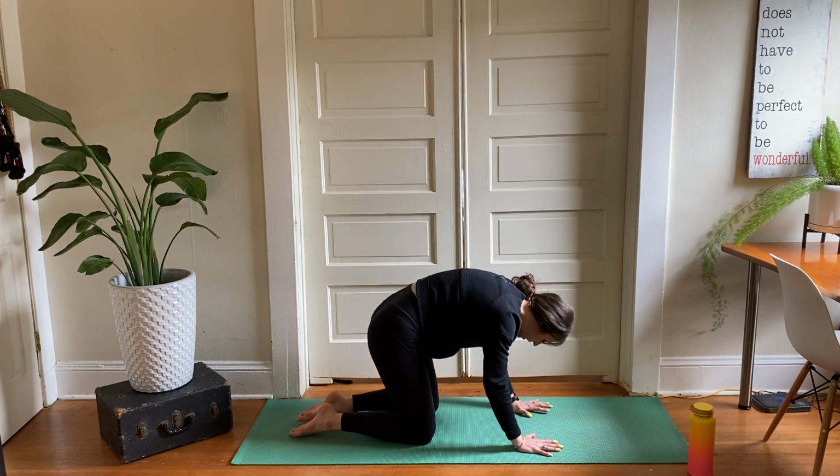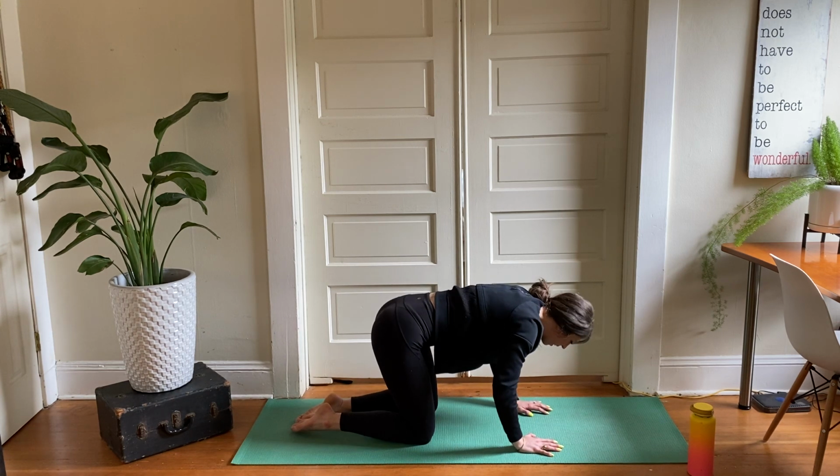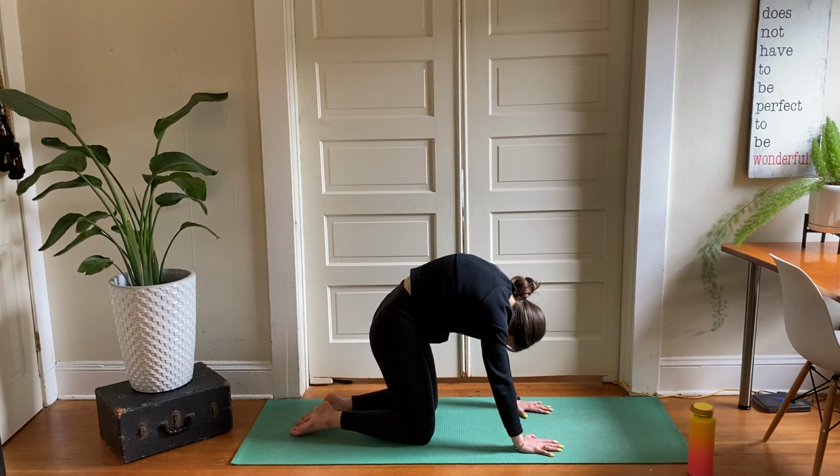Really good way to create movement to breath. So like meeting the movements and the breathing to the same pace, which again will help you get more out of the stretches.